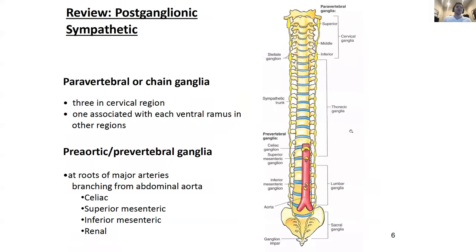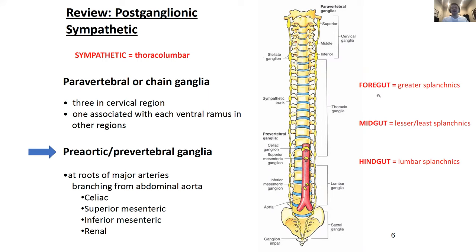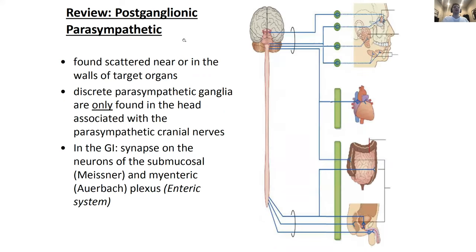Okay, let's talk about the autonomics. Remember that the sympathetics, primarily in the gut, are going to come from the pre-aortic, prevertebral ganglia. You can see these here. Remember, the sympathetics come from thoracolumbar. Foregut, this is broken down perfectly: foregut is greater splanchnics, midgut is lesser and least splanchnics, and hindgut is going to come from the lumbar splanchnics. So this is broken down for you. If they give you an organ, any place in these, you can easily identify it by knowing where it lies.